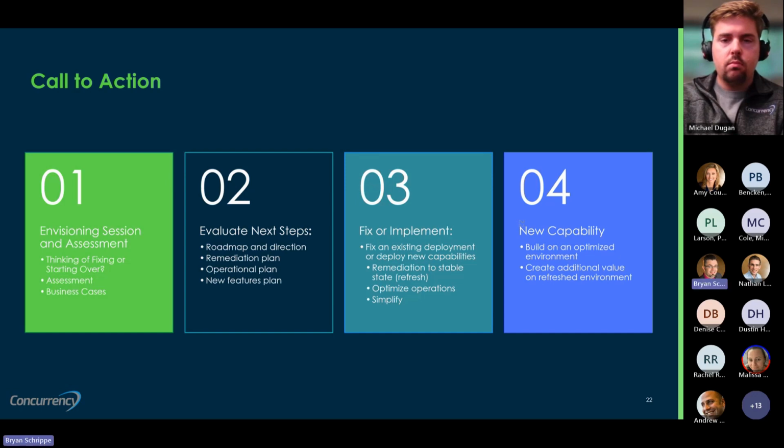We also do fixes or implement full-blown implementations. So fixing an existing deployment or deploying brand new capabilities. We can do remediations. We do staff augmentations with backlog support. We can optimize environments. And then if you're trying to do something brand spanking new, like if you're looking into Vancouver and you see the brand new AI capabilities that are coming out there now, we're at the forefront of all of that. And if you're looking to bring some of those net new enhancements on, we'd be happy to help.